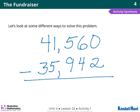35,942. Okay, starting on the right. Always on the right with our ones place. 0 minus 2? Thank you. Who said 2? We can't just flip them.